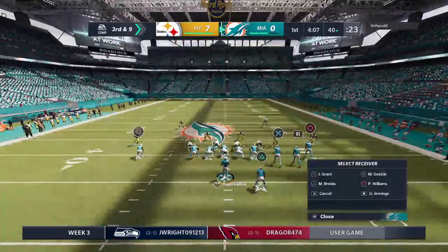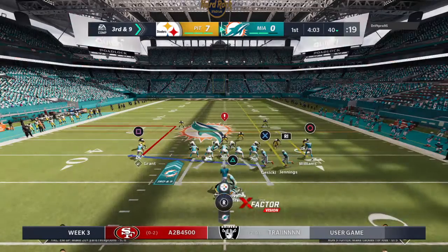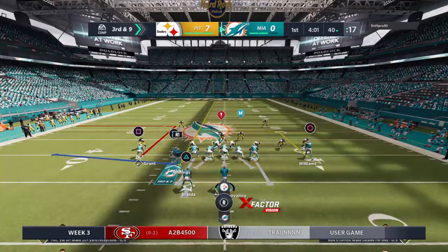Ready up. 46 to Mike. Hey, pick it up, defense. Let's go. Switch.